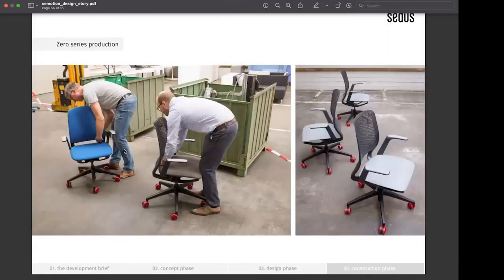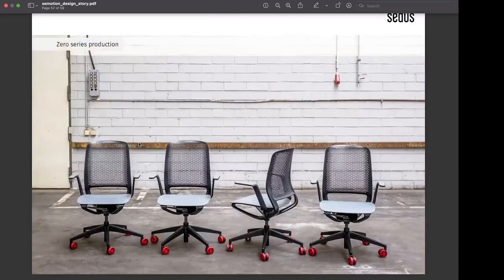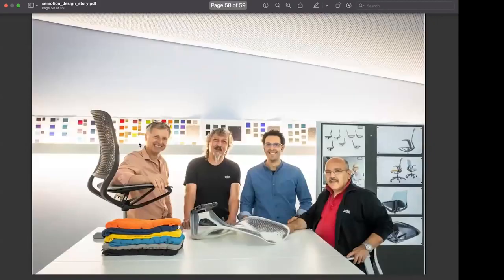And some of the initial testing with product management and engineering for the upholstery. So just getting a sense of how the upholstery works, how it clips on, if it's easy to use, just the final stages before launch. Yeah, and just a picture of the first zero series. We didn't have red casters; these are just the protection for the casters when the chairs are sent out. And that's it. I guess that's the complete development of C-Motion.